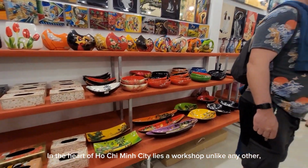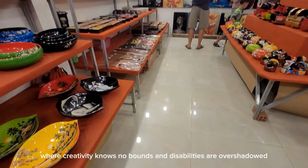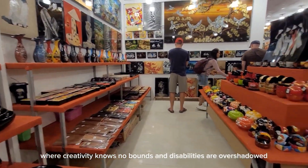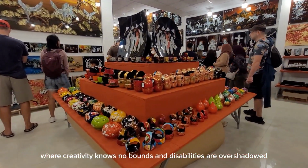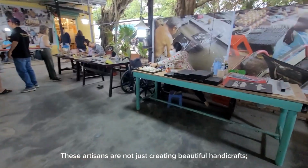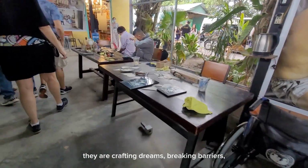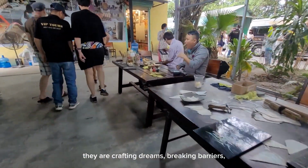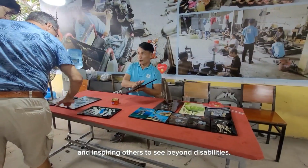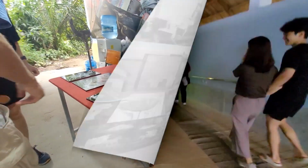In the heart of Ho Chi Minh City lies a workshop unlike any other, where creativity knows no bounds and disabilities are overshadowed by sheer talent and determination. These artisans are not just creating beautiful handicrafts, they are crafting dreams, breaking barriers, and inspiring others to see beyond disabilities.